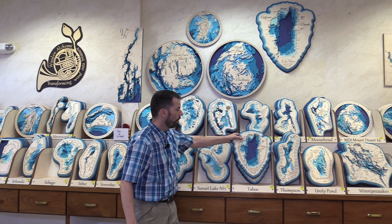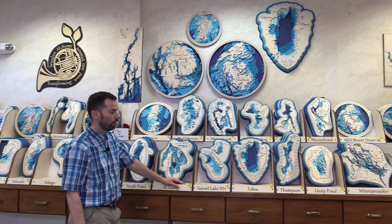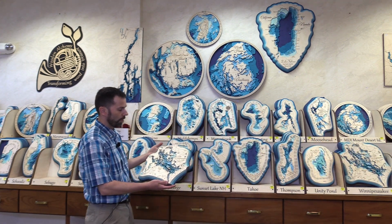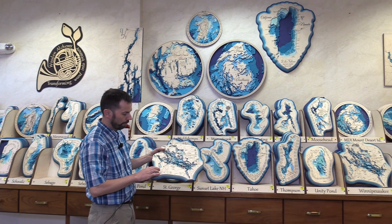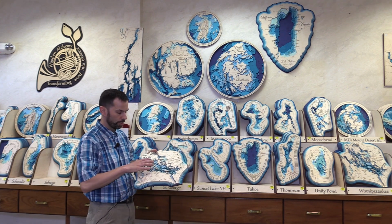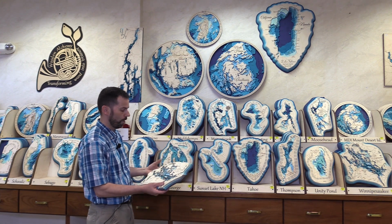Some of them are really easy to design, and by really easy, I say it's probably about 4 hours to design one from scratch. And then some of them, like Winnipesaukee, took about 100 hours to design. Winnipesaukee has 258 islands. We put a lot of extra roads in on this so it would appeal to a lot of different people. They're kind of fun to really see what's going on underwater. You just look across and see flat water out there, but there's really a lot more going on underwater.